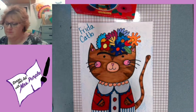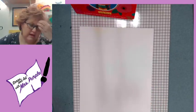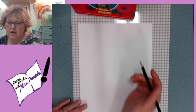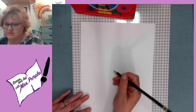All right. So I've got my paper. I'm going to move my Frida out of the way. I'm going to draw with pencil because I think you're going to be able to see it. Let me get all my things together here. Got my pencil. If I can't see it in the video, then I'll switch to Sharpie so you guys can see.